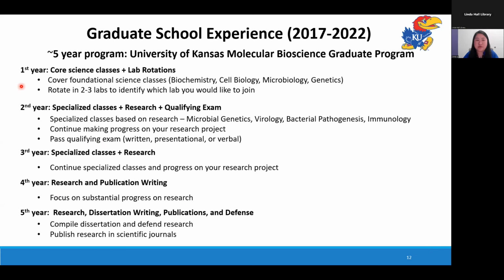focus during those years. So in the first years, you're looking at those core science classes and lab rotations. This is, again, tailored to the University of Kansas Molecular Bioscience program. So ultimately, you come in with some idea that you want to have a PhD in molecular biosciences, but there are 3 tracks: cellular and molecular biology, microbiology, or biochemistry.